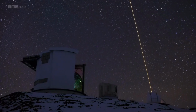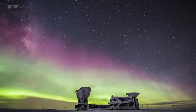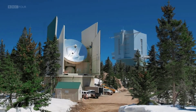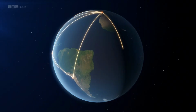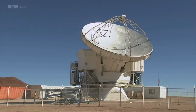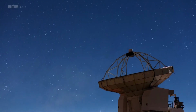To build their Earth-sized telescope, the EHT recruited 8 radio dishes spread across the globe. From Europe and North America to Chile, Hawaii, and even the South Pole, they made a network over 10,000 kilometers across. Just over 2 years ago, all these telescopes lined up on the heart of the M87 galaxy, and synchronized by atomic clocks, they began their observations.